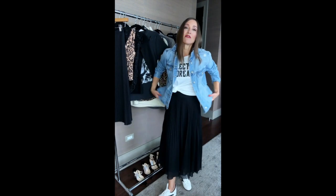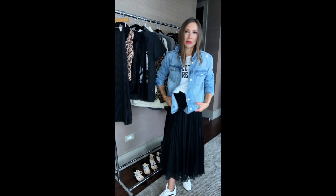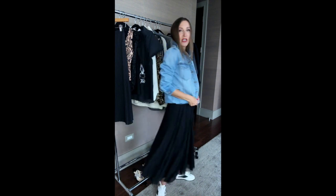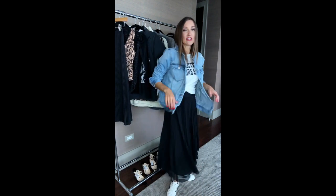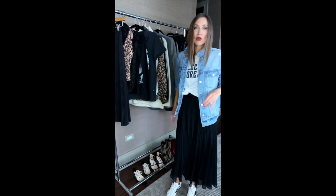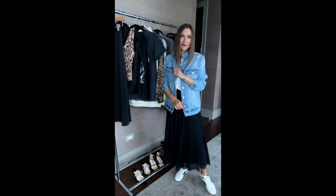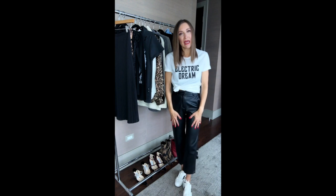See my height difference? I'm not ending the t-shirt at the same place as the jacket. But if you had a shorter jacket that comes up a little higher on the hip, like maybe a bit more of that Levi's fitted look, that's another option as well. Just depends what you have in your closet. So let me switch this out with the leather pants so you can see how that looks. So here I am back in the leather pant.